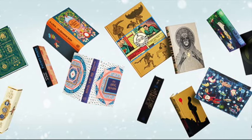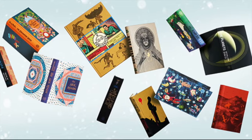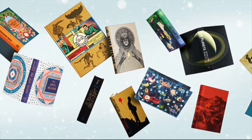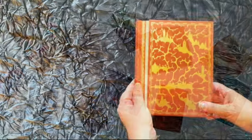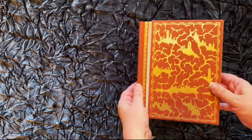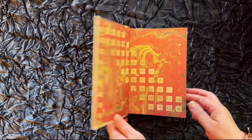And finally, the Folio Society has always released some beautiful editions, and this year was no exception. I didn't buy any of their limited editions, as the prices for those are just getting a bit out of hand. But I did want to share some of my favourites of their standard editions in case you'd like some inspiration. Invisible Cities by Italo Calvino is an absolute gem, and I think probably my favourite Folio volume from this year's collection.